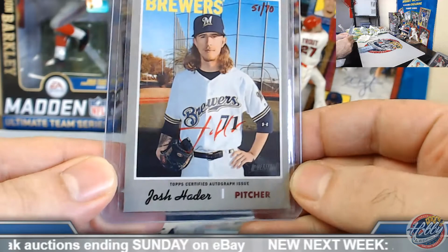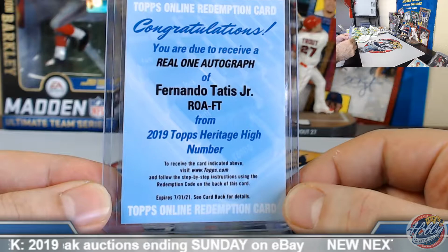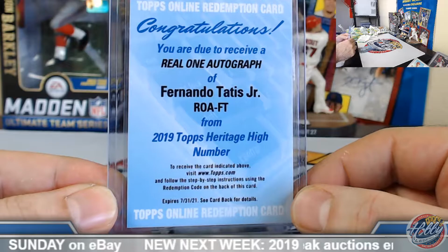Brew Crew, congrats, Josh Hader. Red ink 51 out of 70 on the board, Mr. Chad. Yusuf, congrats, buddy. You win this one. Tatis Jr., real one, rookie auto. Very solid hit there.